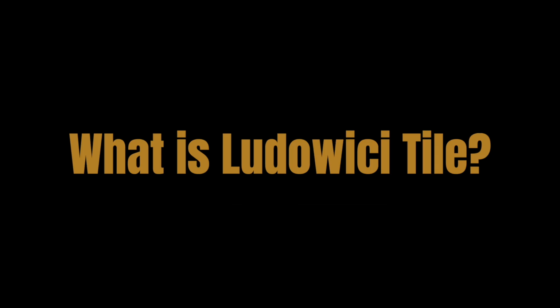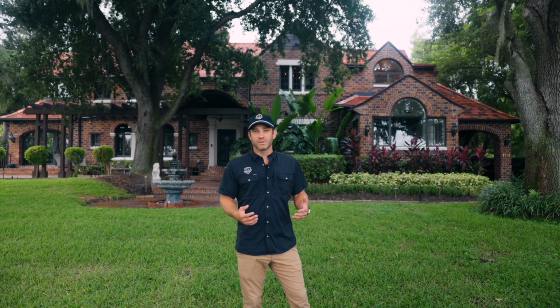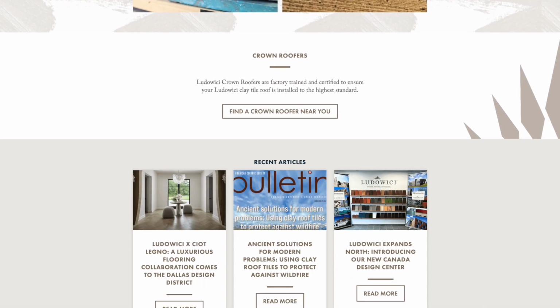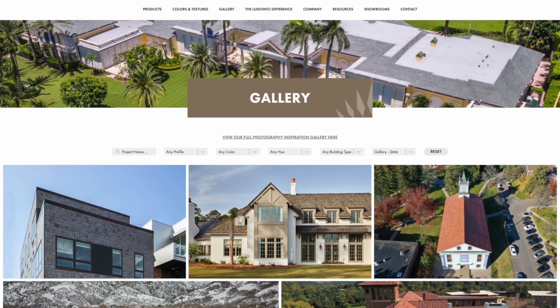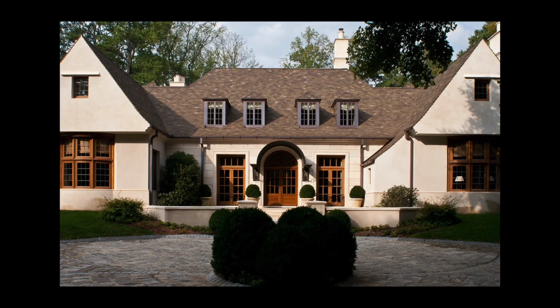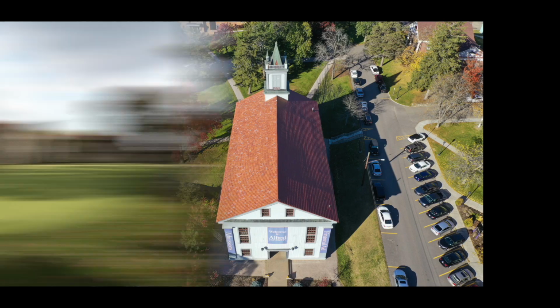For those of you that may not know, Ludowici is one of the most historic, if not the most historic, well-known premium brands in the roofing industry. They date all the way back to the 1800s and now are located in the United States, making custom clay terracotta tiles of all types, sizes, varieties that match the premium high-end level of a lot of historic homes, properties, churches, things that are meant to last a lifetime.